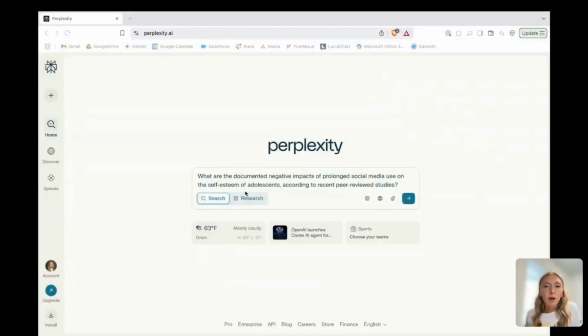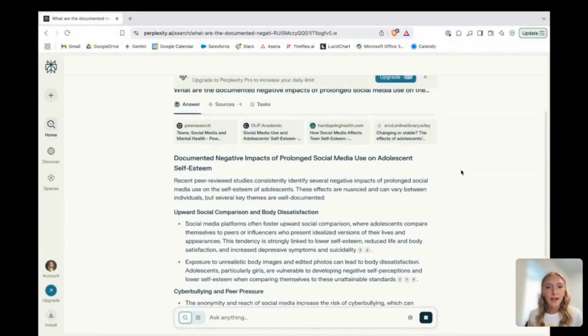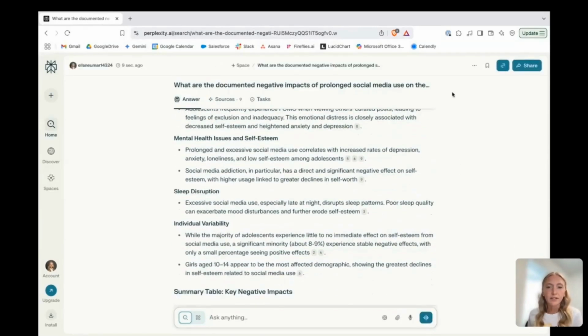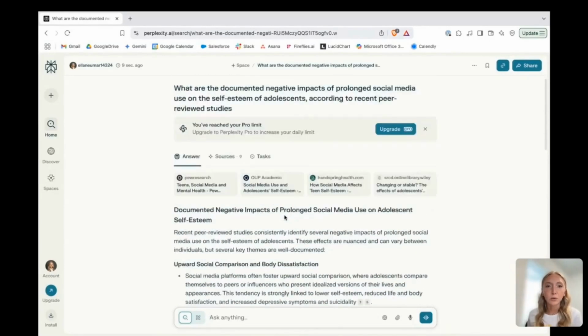So I already have a prompt written in here. It says, what are the documented negative impacts of prolonged social media use on the self-esteem of adolescents according to recent peer-reviewed studies? So I'm just going to push enter on that, and it starts to give me a few things about that. Document negative impacts of prolonged social media, shows all these different effects, gives me a summary table, a conclusion, and it even gives me related things about that question that I asked, which I can click on, and it will go into that as well, which is actually really cool.